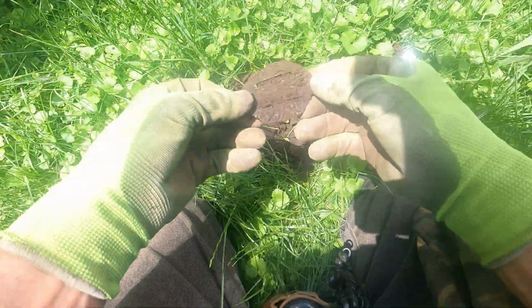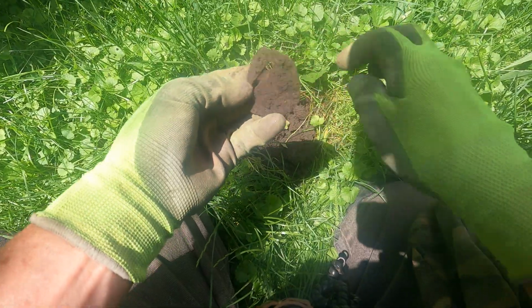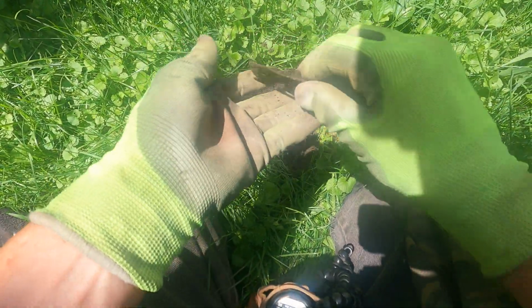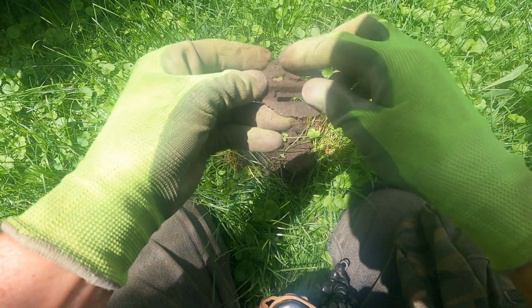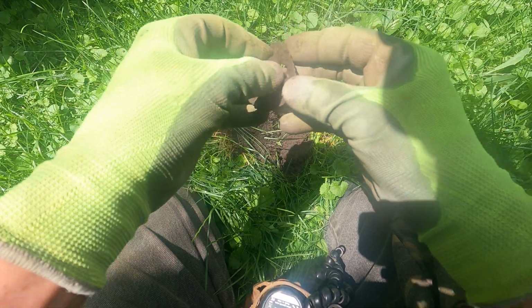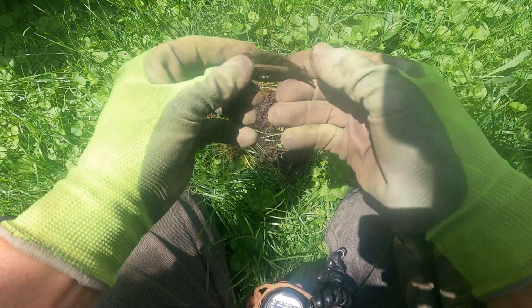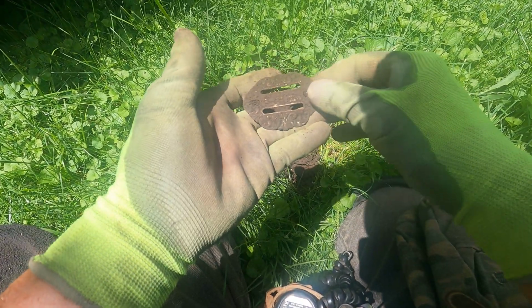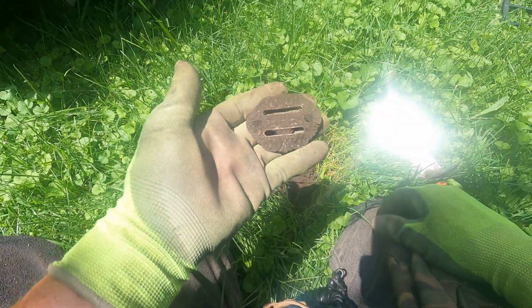Now I got the old heart racing. This looks like it could be a pretty cool relic. Wish I could say what it is. It's some kind of buckle. I'll get a brush on it. Looks like it's got some gilt on it. Flowers, beautiful. I'll be right back.